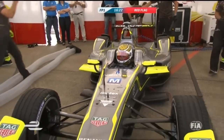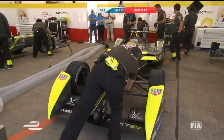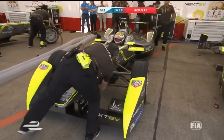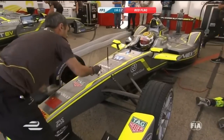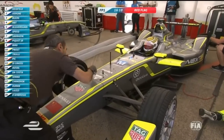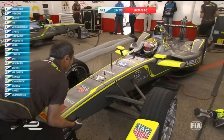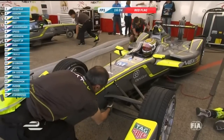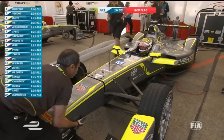Him, D'Ambrosio and Scott Speed were racing around on these little electric hoverboard things, just as a bit of a PR stunt on Thursday, and it turned into a race, and Piquet lost the race and just sort of left. He was fed up because he lost the race on these little electric hoverboards, and Scott Speed certainly reminded him that that had been the case and that he had lost.